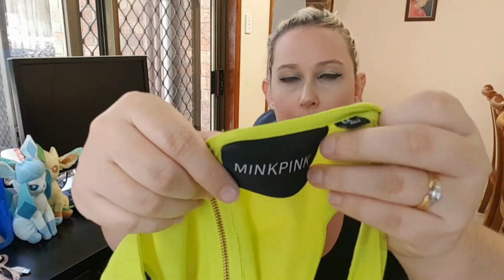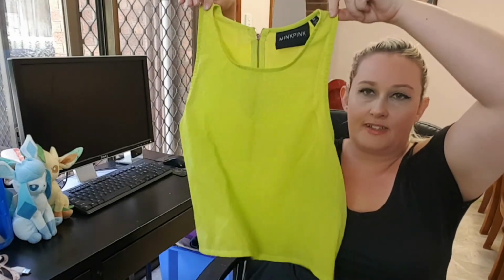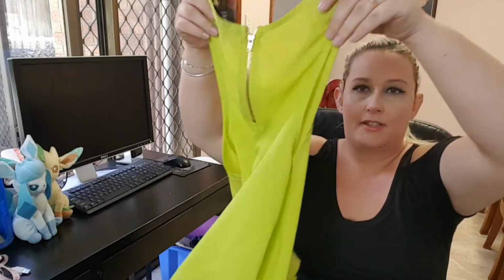Next we grabbed Mink Pink, another basic brand, but it's a tiny little crop and it's sheer and it's all the good things that the young ladies wear these days. And yeah, nice and cute. I think I'll get 10 bucks.